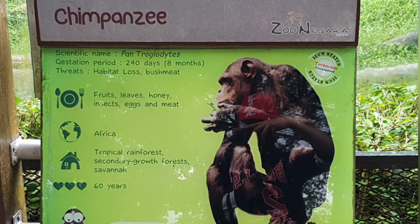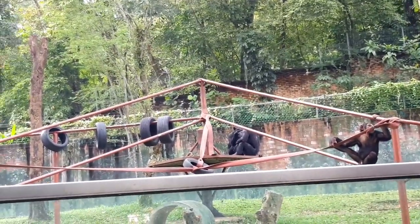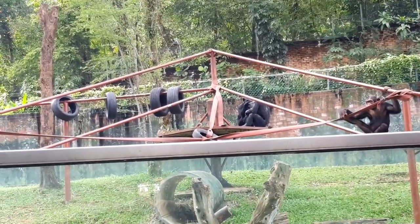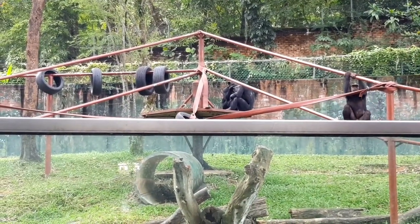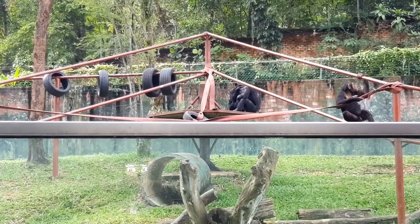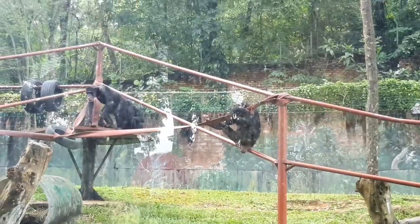Chimpanzees share nearly 98.8% of our human DNA, which explains why they look and behave like humans. If you spend most of your day at the Ape Center observing these animals, you will see them kissing, shaking hands, and sometimes even bickering among each other.